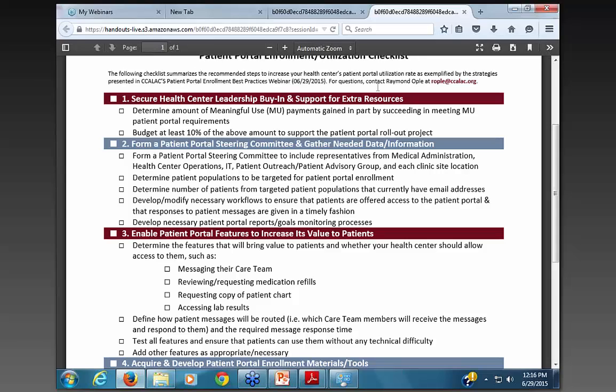So you need to determine the features that will bring value to your patients and whether your health center should allow access to them, such as the ability for patients to message their care team, the ability for patients to review and request medication refills, the ability for patients to request a copy of their patient charts, and the ability for patients to access their lab results.